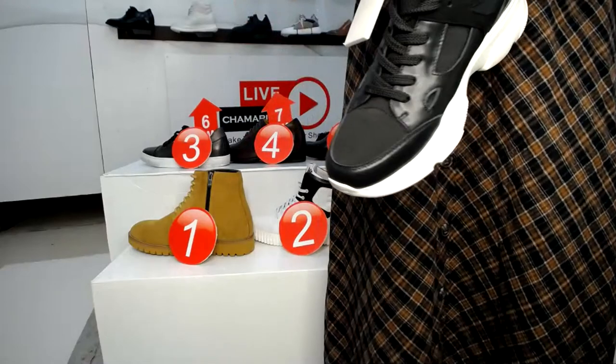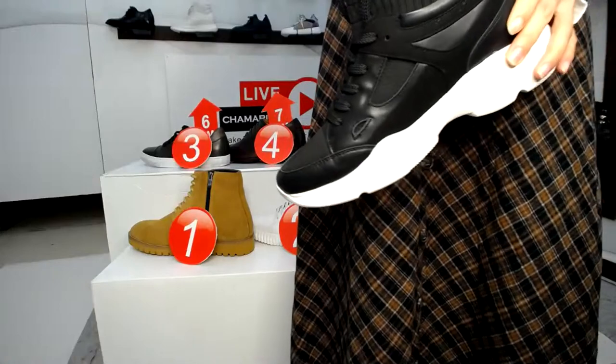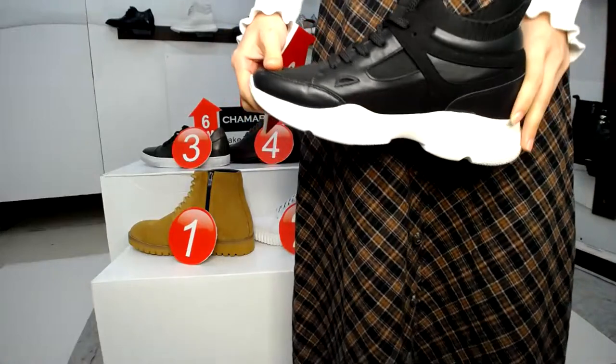I'm going to talk about how to pick the ideal pair of high heel shoes for men.